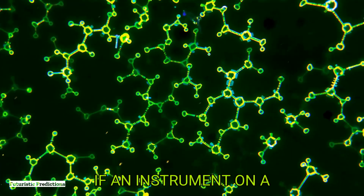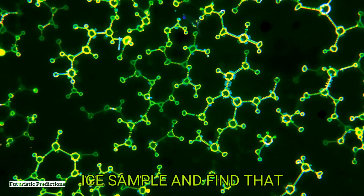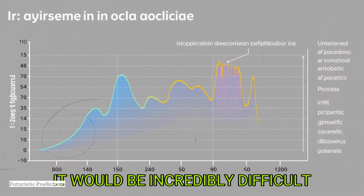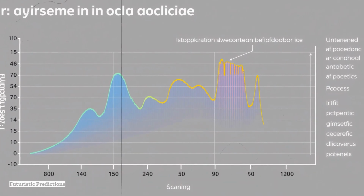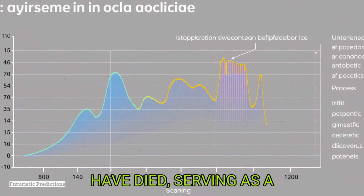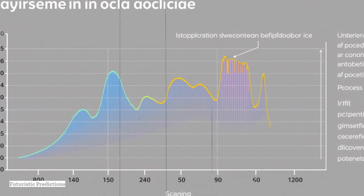If an instrument on a lander were to analyze amino acids in a Europan ice sample and find that 90% or more were left-handed, it would be incredibly difficult to explain without invoking life. This molecular preference is so robust that it could persist long after the organisms themselves have died, serving as a fossilized clue to biological activity.